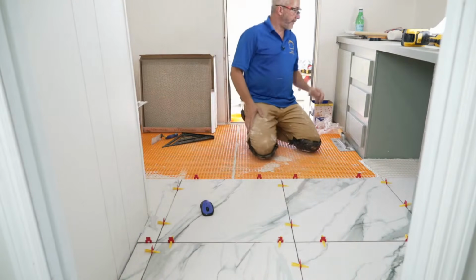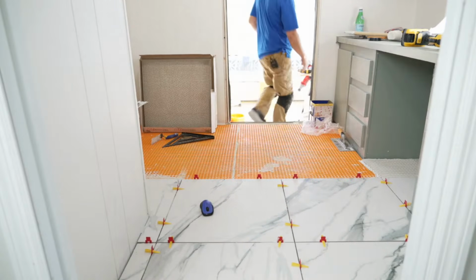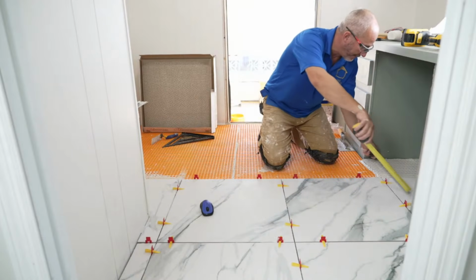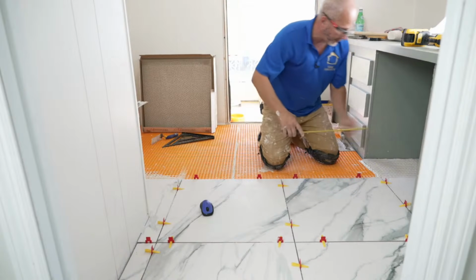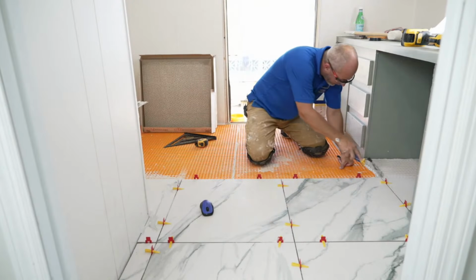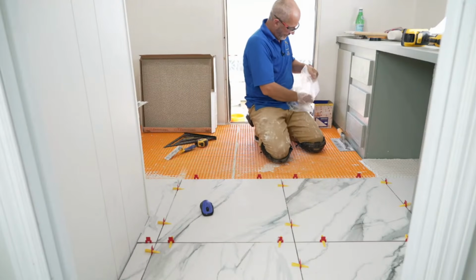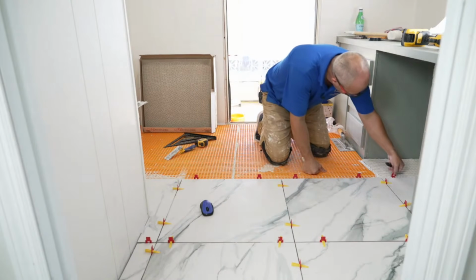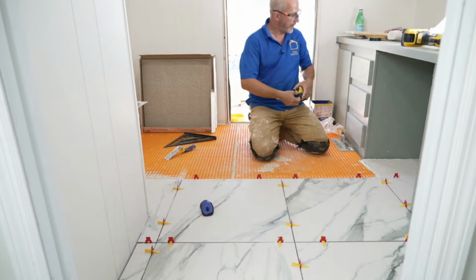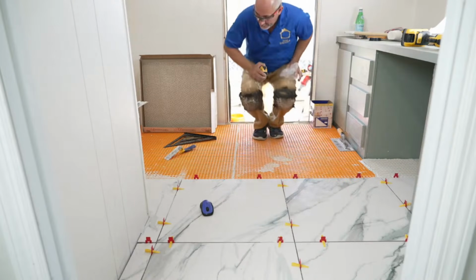I need another piece of stone. Where's my measuring tape? Always have 2 on you. Or at least I do. I always need 2. I'm going to go 12 1/4 on this one. Process. Clean my edge. Add my clips. Okay. There we go. And always write down your measurement because I always forget. 12 1/4.